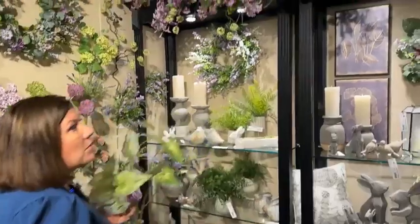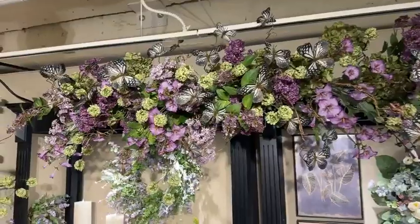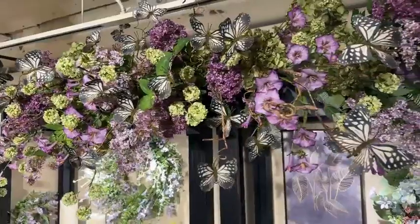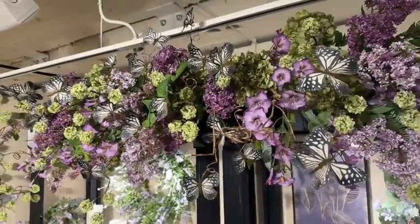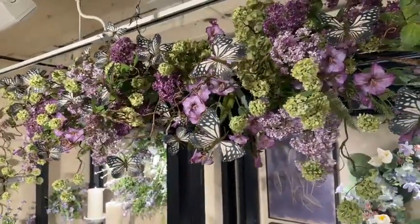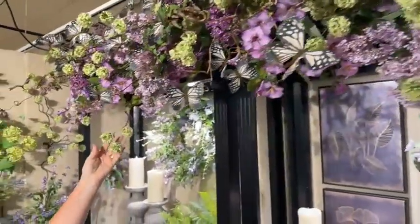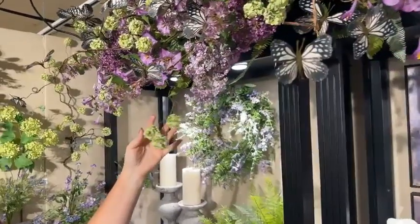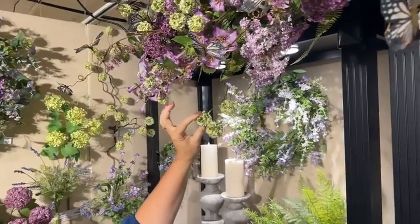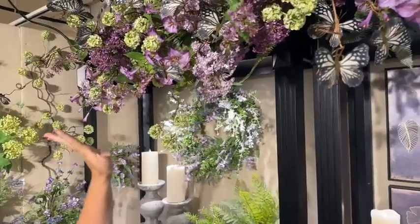So let's start with this shelf topper. I want you to see just how gorgeous this is. We have our black and white butterflies that are standing out closest to your eyesight, but we have two different types of lilac sprays that are in there, and I keep calling them the dark lilac spray and the lighter. They're both of a purple. They both have incredible detailing with them. And then we have this spray, and I'm just going to touch it here for you. This is definitely shapeable and wired, and it has these little bitty snowball pieces, probably a little over an inch, that look like the same leaf that we have on the lilac, but it just goes wonderfully.